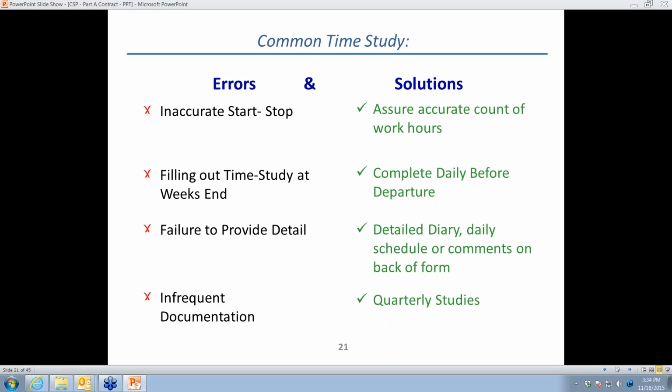One day they left at 3:30 and the other day left at 4 o'clock, and nothing tied out to the fact that they said they worked till 5 o'clock. So it's really important to make sure that nobody gets caught inappropriately with regard to how they present the information on the time studies, and the hours are absolutely accurate, and the work is being looked at as a serious situation. Filling it out at week's end, no, you've got to fill it out every single day before you depart.